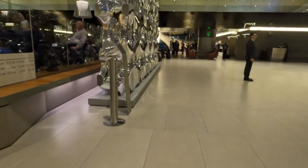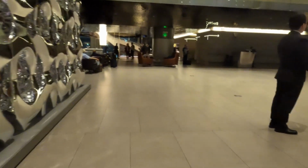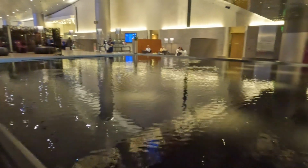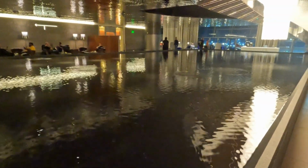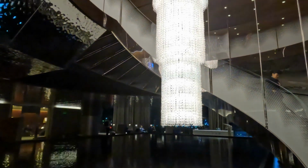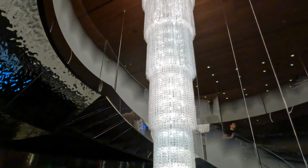So back to the large polished metal sculpture at the entrance, and now we can explore the other half of the lounge. This half of the lounge is dominated by a giant water feature, a sort of reflection pool. And I haven't visited another lounge that's used its space like this, although I've visited a couple of lounges that have a footprint smaller than this pool. The grand staircase and chandelier lead to the bar and restaurant upstairs. I mean, this really is a stunning space.